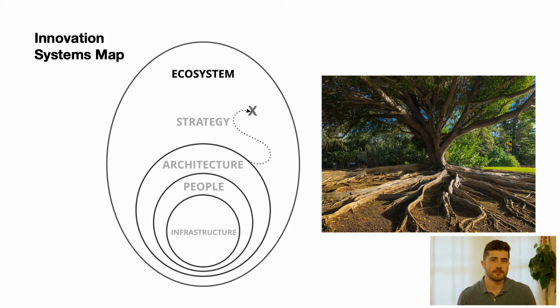Ecosystems are crucial as they shape what innovation system is best fit. Ecosystems are where ideas, insights, and partnerships originate from. And ecosystems evolve and change over time. The forces shaping that change are typically called drivers, and the direction of that change, trends.